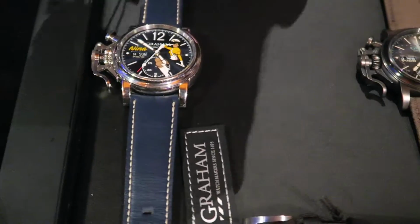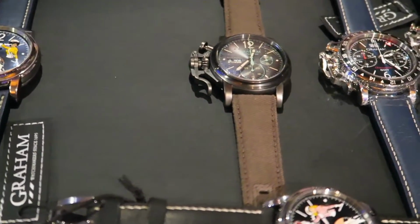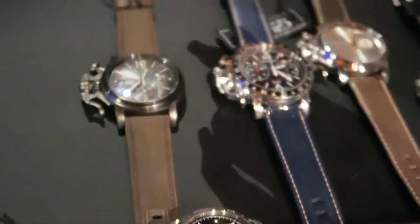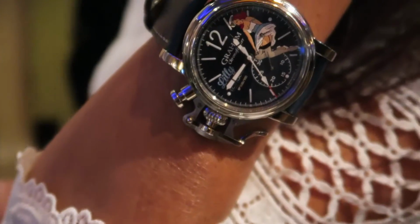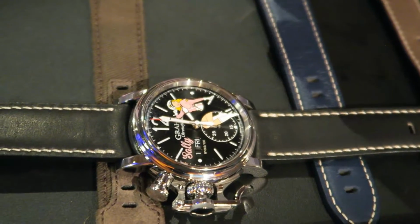When I first started working with Graham, they were all like 48s, and now we got a lot of 44s, so I would definitely try it on because they're super comfortable, and you don't really notice when they're on. So you have that one there. What size is that right there? It's a 44. That's a 44? Yeah. Wow. And because the lugs are curved also, it fits very, very well on your wrist.